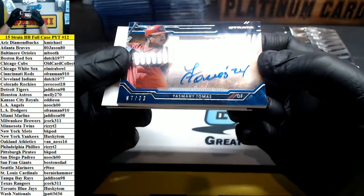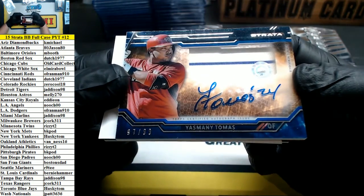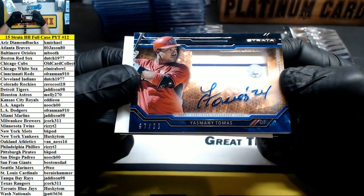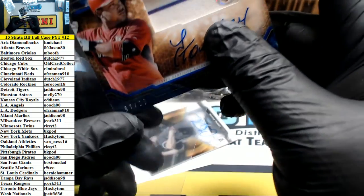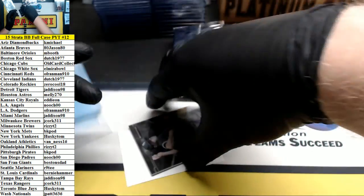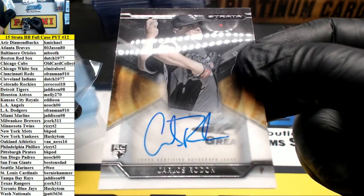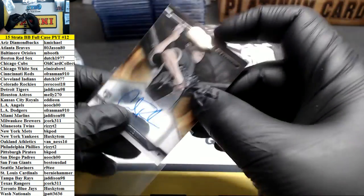Pinstripe jersey auto /99, Yasmani Tomas. Arizona Diamondbacks going to K Michael. M&M, there you go, bud. Nice card. Yasmani Tomas. And right behind it, rookie auto, Carlos Rodon, White Sox, Elmira Bowl. One for Canada.